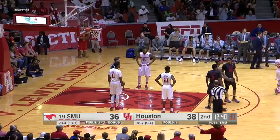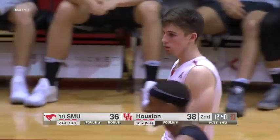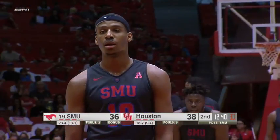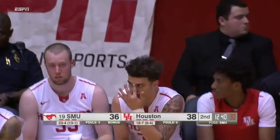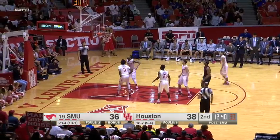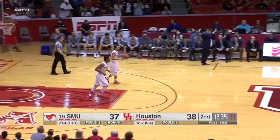So Gray goes out of the game. Wes Van Beck comes in. Van Beck very good with the deep ball, shooting 52% from 3 this year. And he'll have to carry the Cougars in this one. Foster makes the free throws. It's a 1-point game.